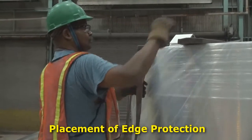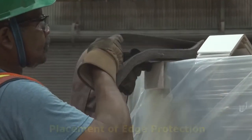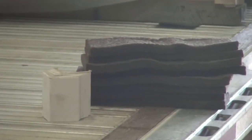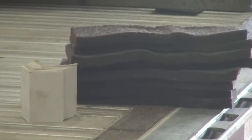Edge protection is critical when dealing with coils. The slightest damage can cause unwelcome results. The use of thick cardboard and felt pads are the required items to use to assure adequate protection.